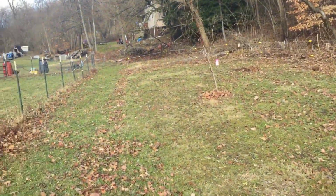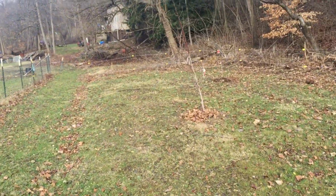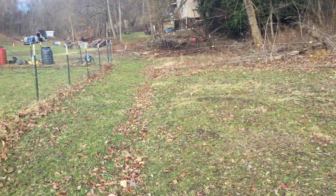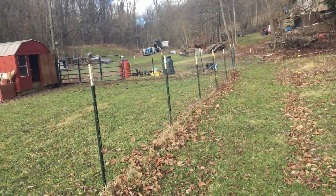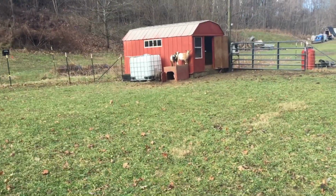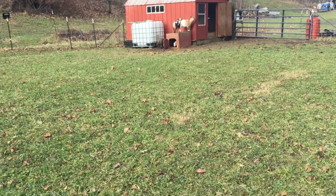I say populate, but actually I mean pollinate. Don't know why I keep saying populate. Anyways, hey goats, what you doing, goats?